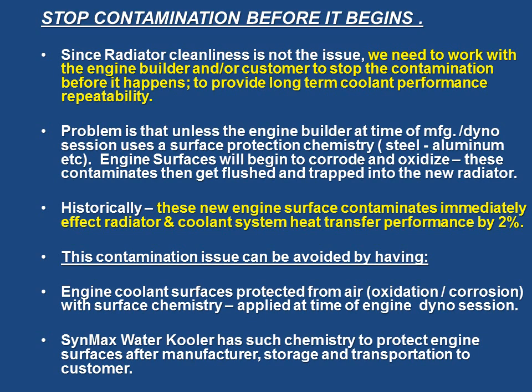Since radiator cleanliness is not the issue, in other words, when you get it from the factory, we need to work with the engine builder and or customer to stop the contamination before it even happens, to provide long-term coolant performance repeatability. In other words, if you've got a brand new radiator and you're starting the racing season out in, let's say, April, in short track, whatever, when it becomes August, September, we need that same efficiency you started out with.